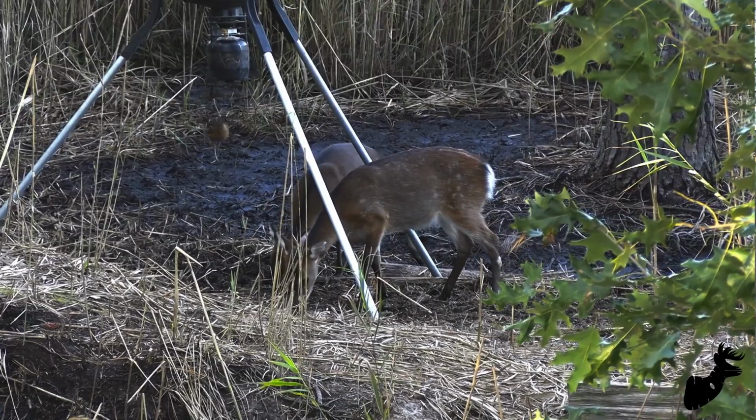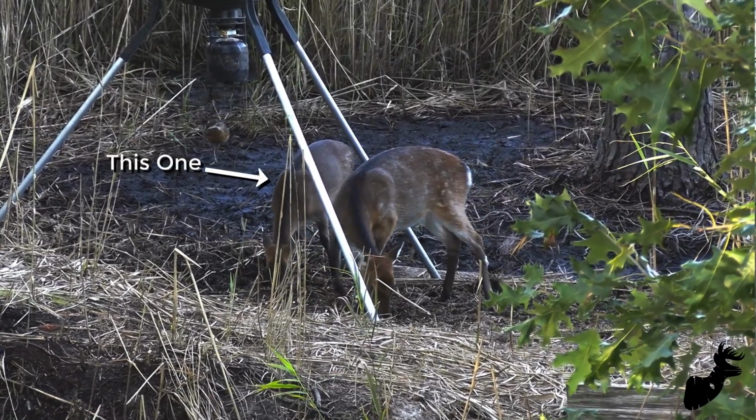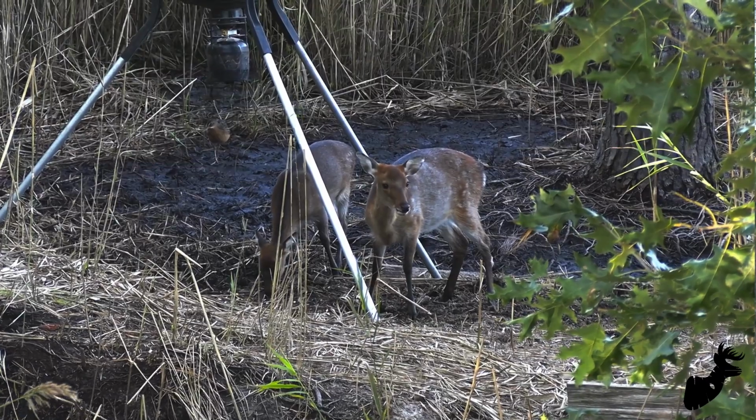Awesome. Two Sika deer down, baby. Love it. Pretty sure that's the other Sika deer that was with the one I shot last night, especially the way she reacted to the shot. She seemed to know what was up.